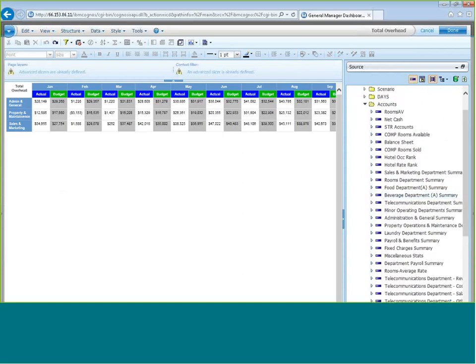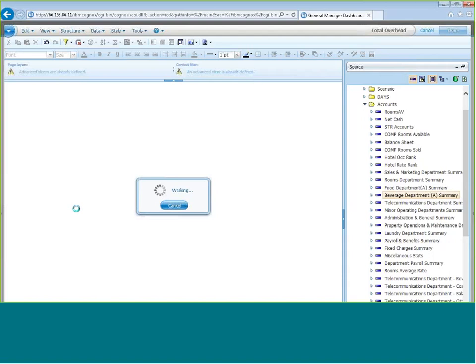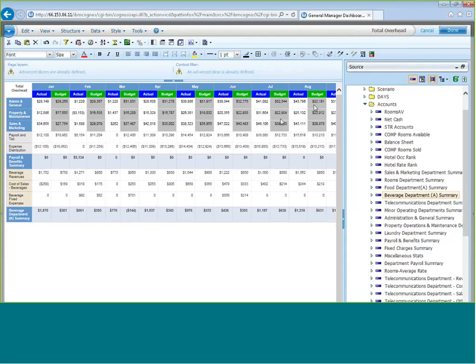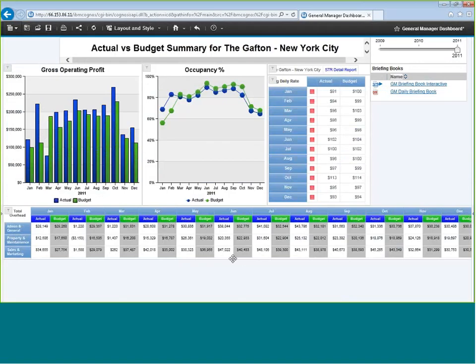Okay, so in this particular case, I'm going to bring over the payroll benefit summary and place it under sales and marketing. Okay, I could bring in some beverage department summary if I wanted to. Okay. And so as you can tell, I can add any one of these accounts to my overall analysis, right? And then furthermore, if I wanted to, I could then say, okay, for example, in this particular case, let's suppress zeros, and so let's do suppress rows only. All right, and after that is done, you can say okay, and it's going to now go down and become my new analysis, if you will.